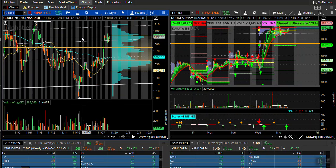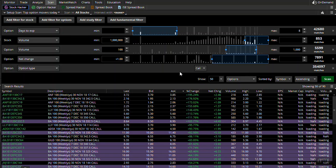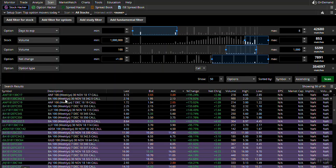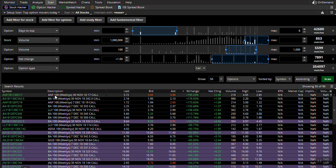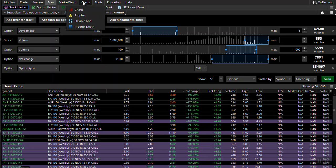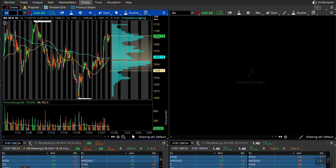Okay, some big percent gainers this morning. Let me go here in my scans. This is my low volume scan, the biggest percent gainers this morning. We had BA, Boeing, ANF, and Lilly. Those were the three that really stood out. Boeing is really catching some action here on the upside.